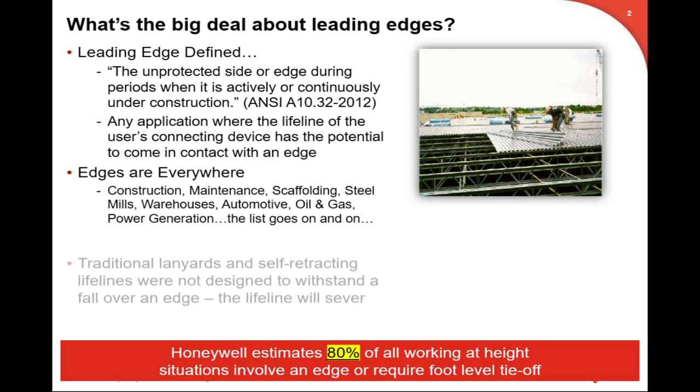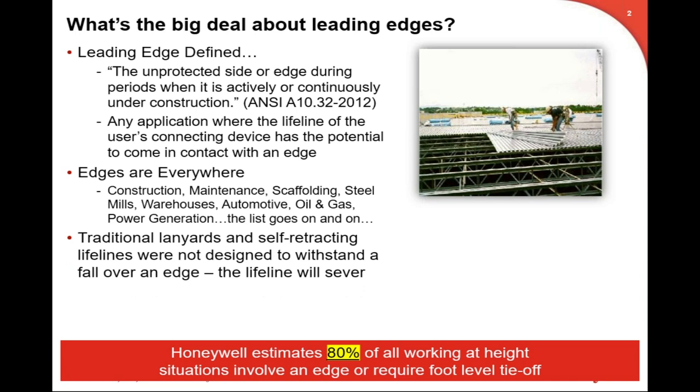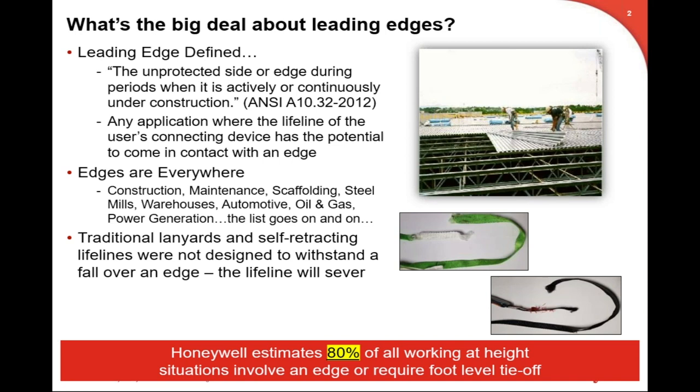So in the past, we've always had the traditional lanyards and self-retracting lifelines, and these were definitely not designed to withstand a fall over an edge. So if you look in the two pictures on the slide, these are your traditional web lanyards and webs from a self-retracting lifeline. These obviously went over a leading edge and severed the web.